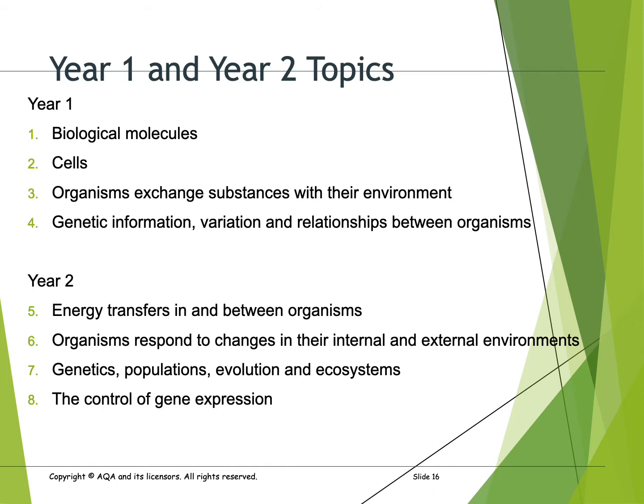Year 2, again, lots of the things there will be familiar to you. Energy transfers in and between organisms, things like respiration and photosynthesis are included there. Organisms respond to changes in their environment. So this one will look at the nervous system and muscles, muscle contraction, that kind of thing.